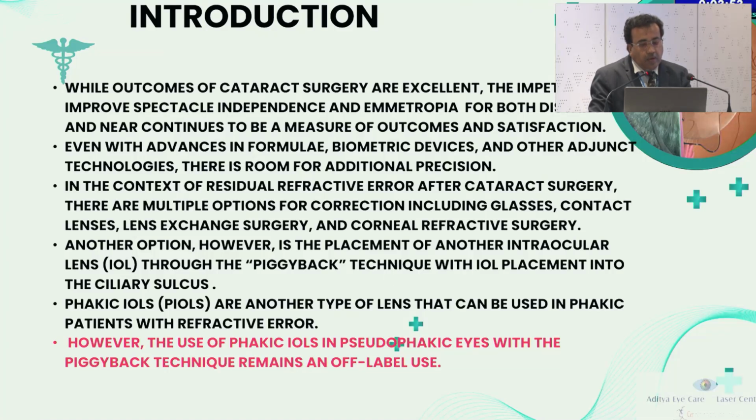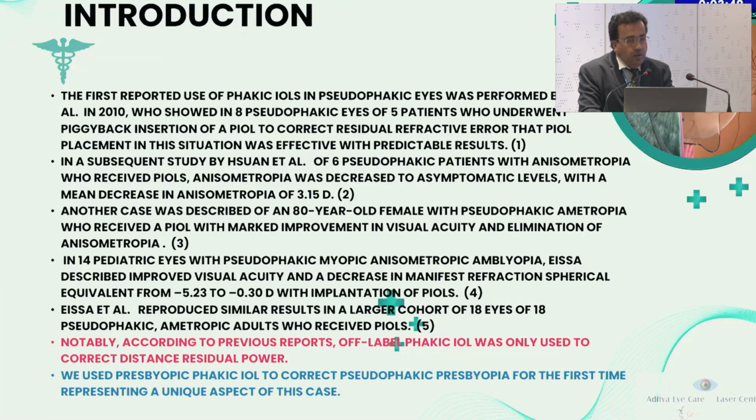Use of these phakic IOLs in pseudophakic eyes with piggyback technique remains off-label use. In 2010, Kojima first reported use of these phakic IOLs in pseudophakic eyes. There are other reports also. Notably, in all these previous reports, the phakic IOL was only used to correct post-operative distance residual error. But we used this presbyopic phakic IOL to correct post-cataract surgery residual pseudophakic presbyopia for the first time, a unique aspect of this case.